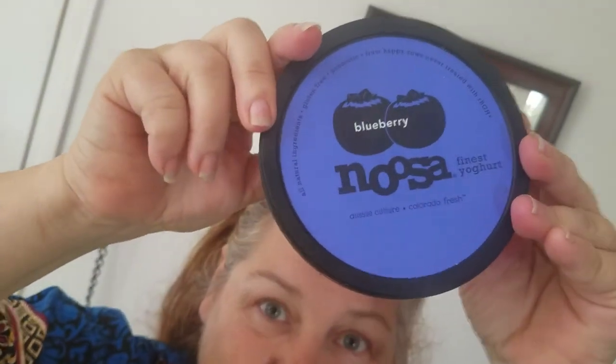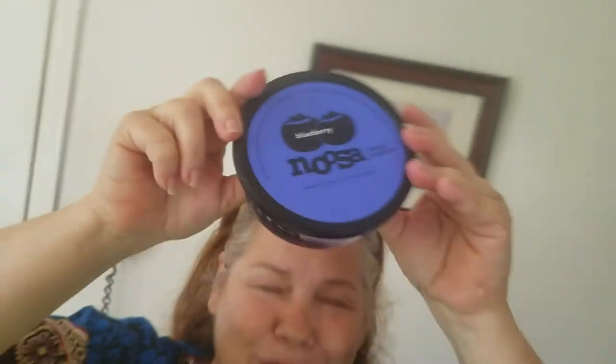Oh, one more thing. This Noosa yogurt. It's insanely expensive, but it's the most delicious thing you've ever tasted. It's like $3, $2.90 or something for this container, but it is unbelievable.